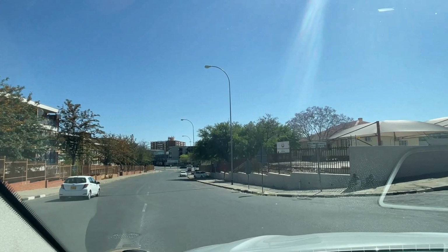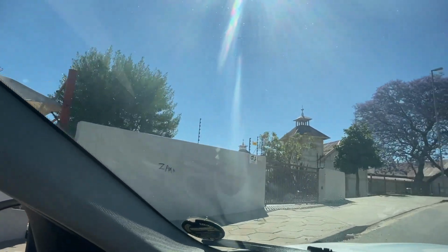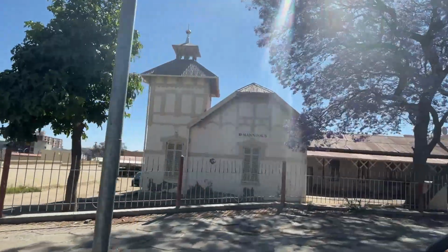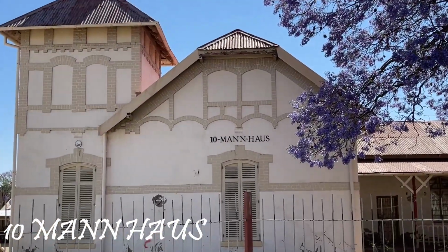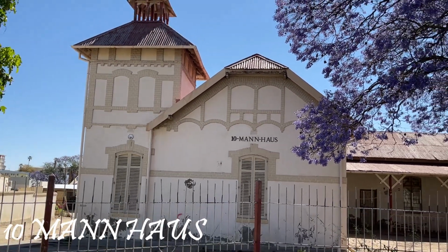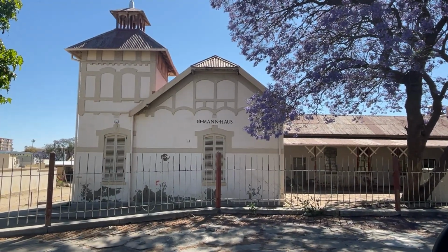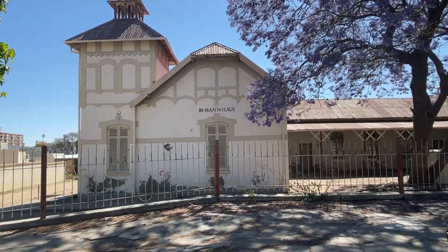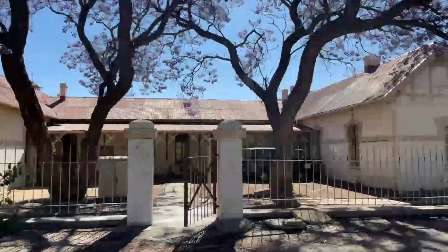I just want to show you this building here quickly. This building was also built by the Germans. It was mostly for government employees. It's a 10-man house. Only single men were allowed to live in this house. If you were married, you were not allowed as a government official. It's still government property to this day, but now they changed it so that only single women live in here. I'm not sure if it's still the same. Everything has changed. That's the 10-man house.